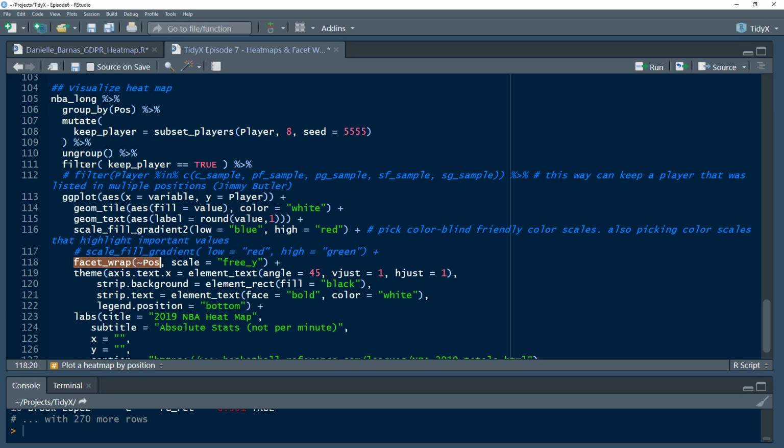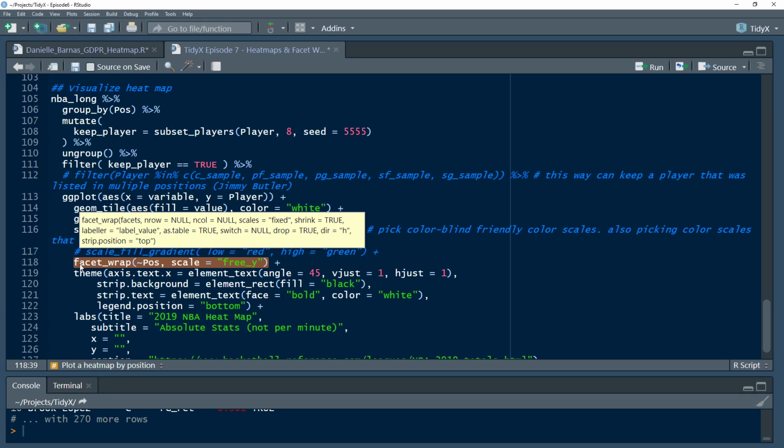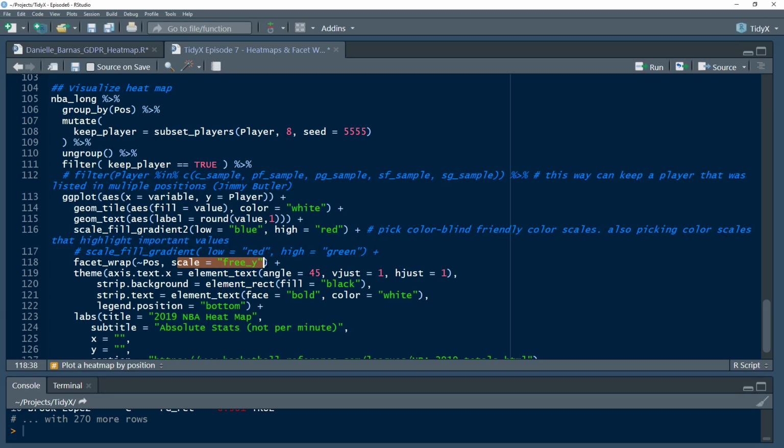Yeah, an important one. And in Danielle's plot, she used facet grid to get sort of an X and a Y axis, so to speak, for her grouping variables. I actually used facet wrap here because I only have one grouping variable of interest, which is position, and this is going to create a little box for each of the position groups. And I set scales equal to free_y. So in this case, our y variable was player. If there was, for example, an empty value, it would effectively be removed from the y-axis for scales free y.